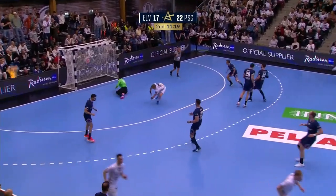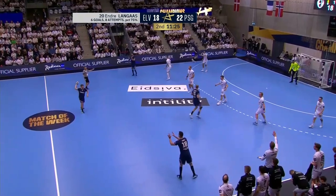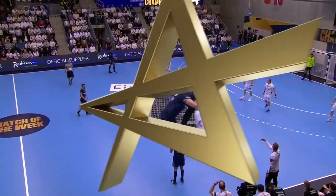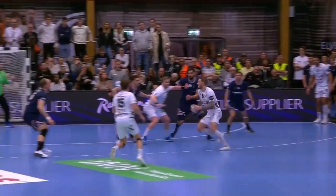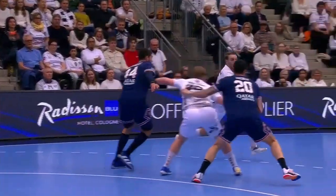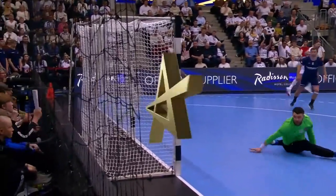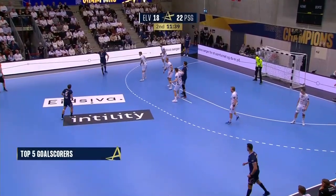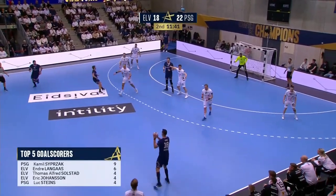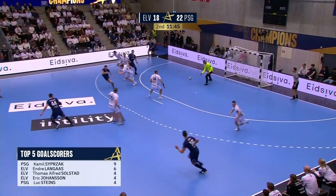That's great movement again. Really good connection between Moen and Andre Longos. Goal number six for him, and really the two line players having a stormer today for Elverum. Four goals for Solstad, six for Longos. And that one, no doubt about it, top bins for Andre Longos. You can see there the three top scorers, all line players. You don't see that every day.